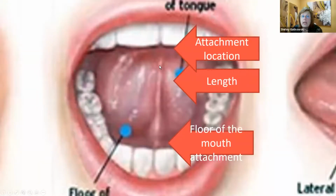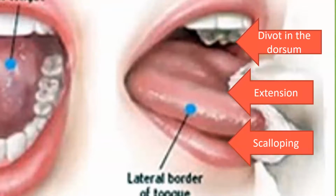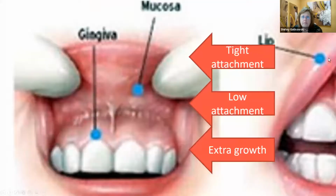You're going to look at the attachment of the frenum onto the tongue. How long is it? Where's the attachment on the floor of the mouth? You're going to look to see if there's a divot or a dimple in the dorsum of the tongue, which is an indication that the tongue is restricted at that location. You're going to look for extension, for scalloping, and for a tight attachment up here and down here.